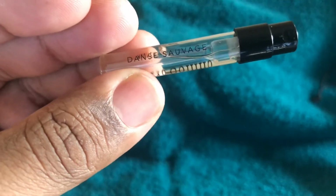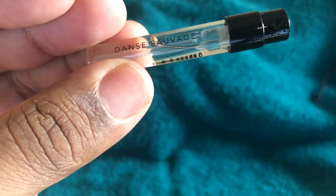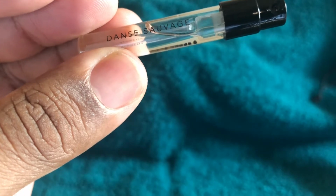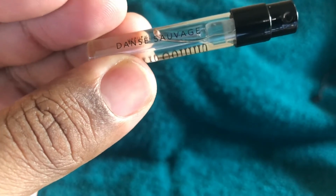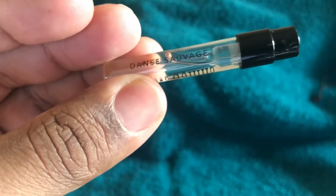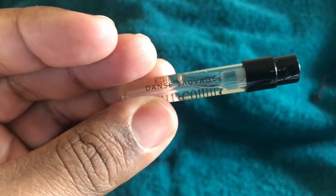For Dance Sauvage, at the top you have cognac, plum, and saffron. In the middle you have pepper, chili, and rose. And then at the base you have cedarwood, vanilla, and oud. Now, I've actually, the first time I smelled these on my skin.